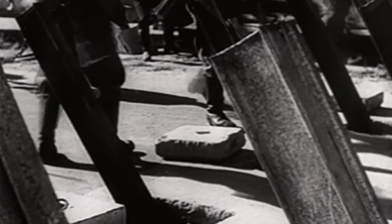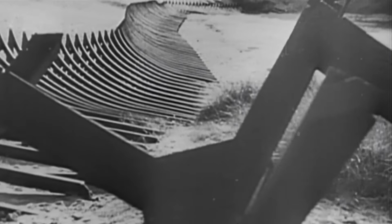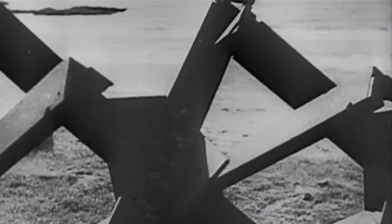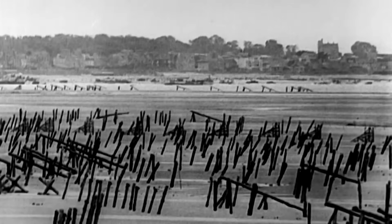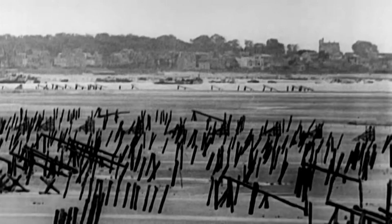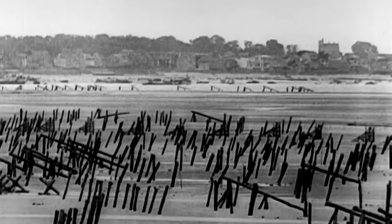Czech hedgehogs and Belgian gates would ensure the Nazis dictated where the Allies would land if they wanted to get into Europe, and minefields would be packed into areas that were less well defended by bunkers. In Denmark alone, over 1.5 million mines were planted. The Atlantic coast was to be turned into a kill zone for invading Allied forces.